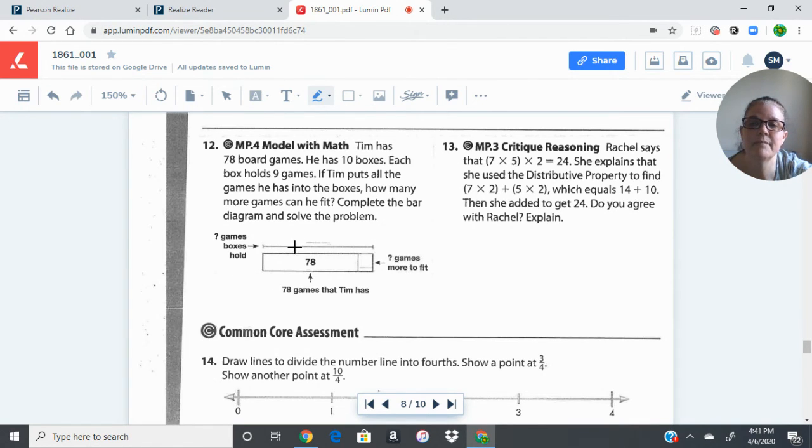So this is how many game boxes it holds. The games he has is 78. How many more could he get in those boxes? So first of all, we can multiply here to find out how many boxes. And then we need to take out what we already know so that we can find out how many more we can add. Two steps on that one. Remember to pause or go back to any of these questions to listen to us go over that again so that you can figure that out.